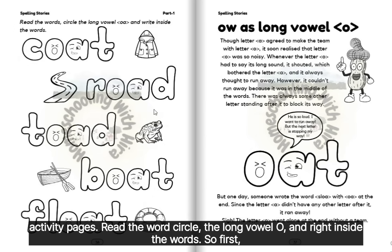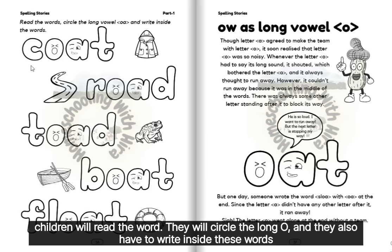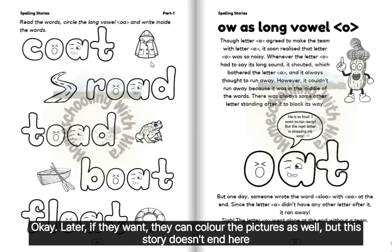And here are some activity pages. Read the words, circle the long vowel O, and write inside the words. So first children will read the words: oat, coat. They will circle the long O, and they also have to write inside these words. Okay? Later, if they want, they can color the pictures as well.